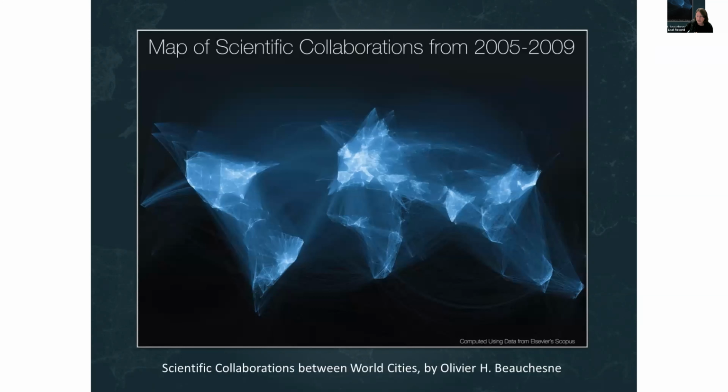We can also map collaborations through co-authorships. This is a map drawn from the Scopus database of publications. And you'll note that some of the areas in this map are dark. It's important to realize that maps are only as good as the information that they're based on.